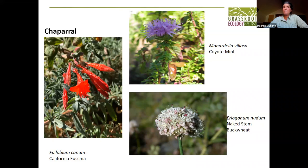It's flowering now, late spring. Buckwheats, like I said, are favorites of bees and butterflies. And they start to flower about now and can go through part of summer. And it's a great seed source for critters.